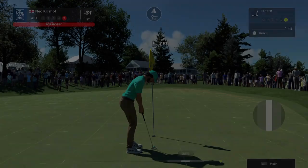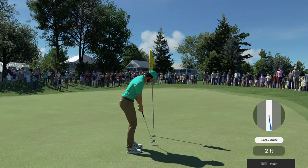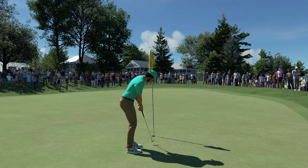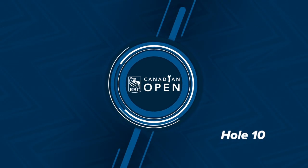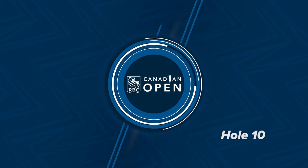A bit too much pace on that one. Putting for a bogey. And that was a bogey by our leader, so the rest of the field feeling a little opportunity here to close the gap. Let's catch up with John Rahm.